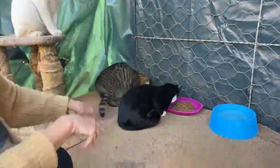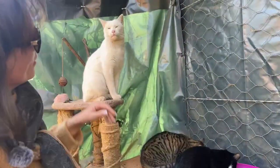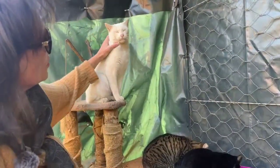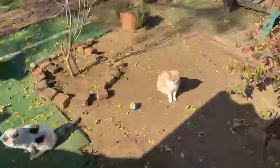Who have I got over here? This is Tomiki. You see, they're eating. Now we're disturbing them with their food. But look at Fritz. Fritz will always smile for the camera, and Fritz will always come for a love. And look how dirty you are. Oh, shame. Fritz has been having sand baths, as most of them do. They actually love to have their sand baths.